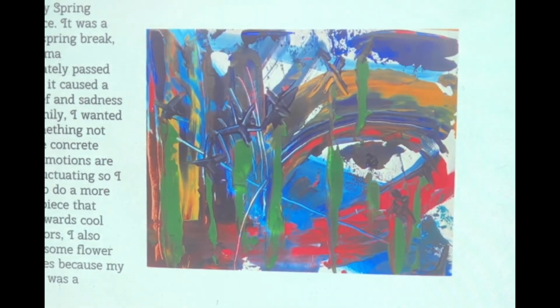This was a wedding picture of her mother when she got married. And then we had a piece, basically an expressive piece, that tried to personify or illustrate spring break. And so this was an abstract representation of the student's spring break.